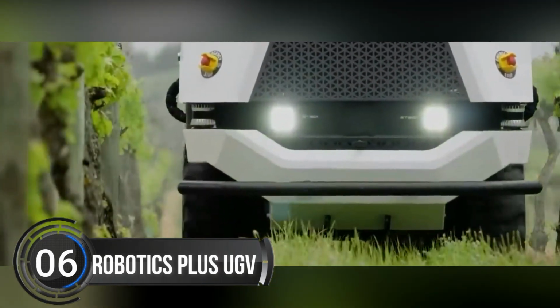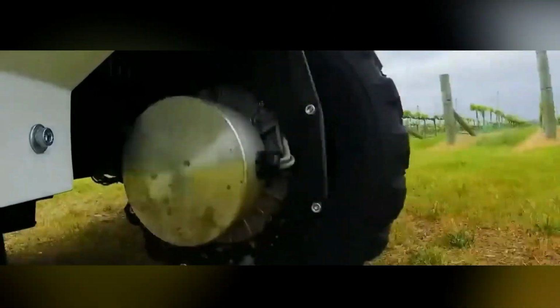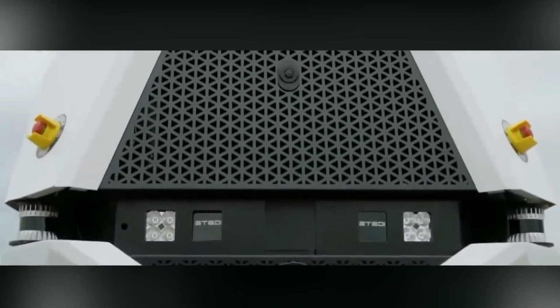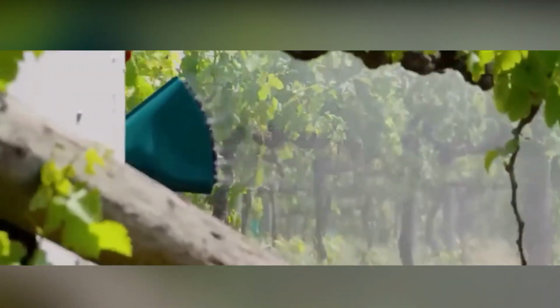Number 6. Robotics Plus UGV. In 2023, almost everything is being done with the help of machines and artificial intelligence. Let's take a look at a robot that can do your farm work for you. This unmanned vehicle is a cool new invention that could help farmers with various tree crop tasks.